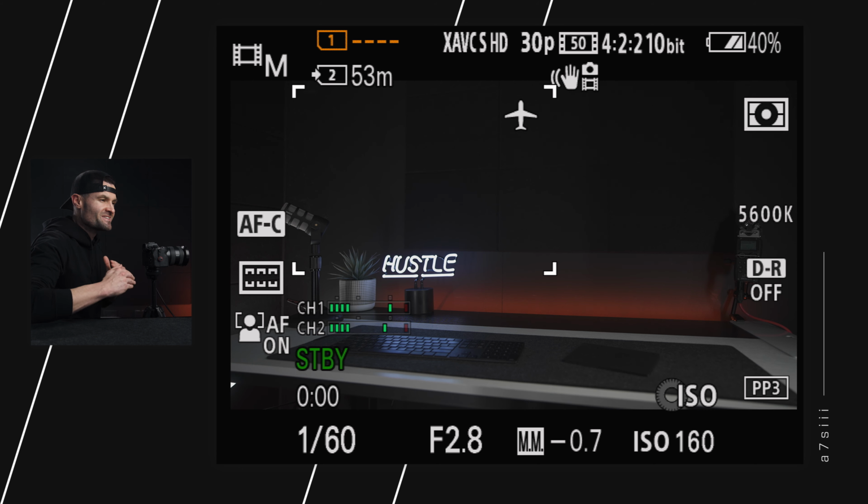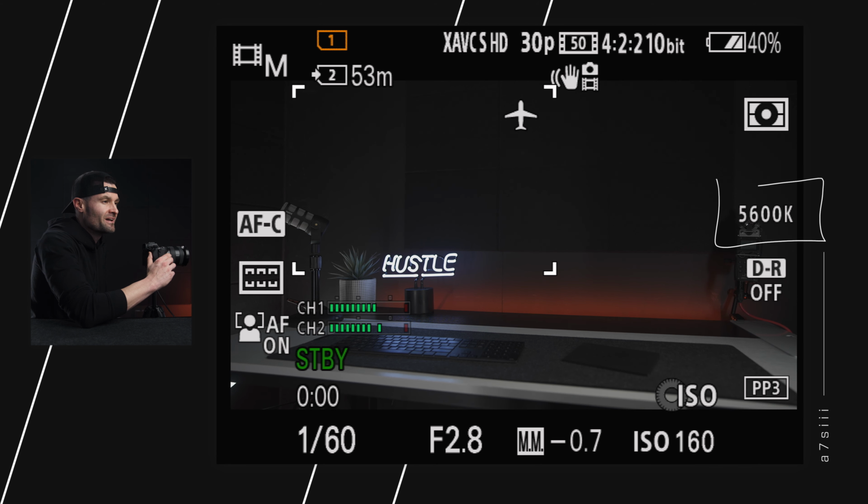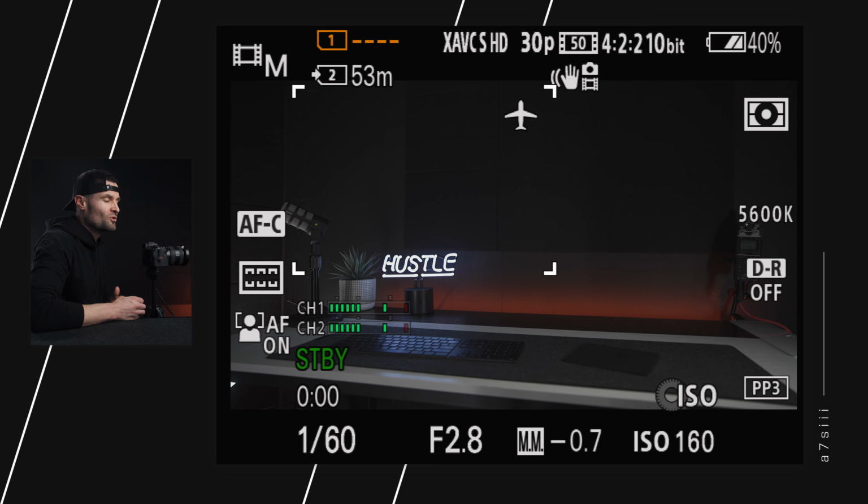So very different settings than I would have for photos. Now take a look at these. We got our shutter locked off at 1/60, aperture's f2.8, ISO's 160, picture profile is 3, and our white balance is 5600. Now we're gonna kick back over into photo mode, and what's gonna happen is the settings that we had last time we were in photo mode, those are still gonna be there.